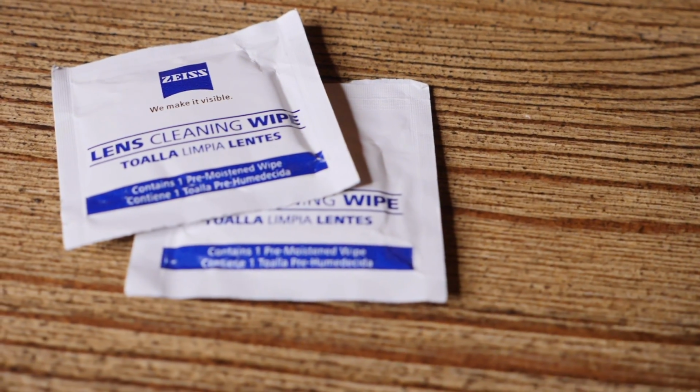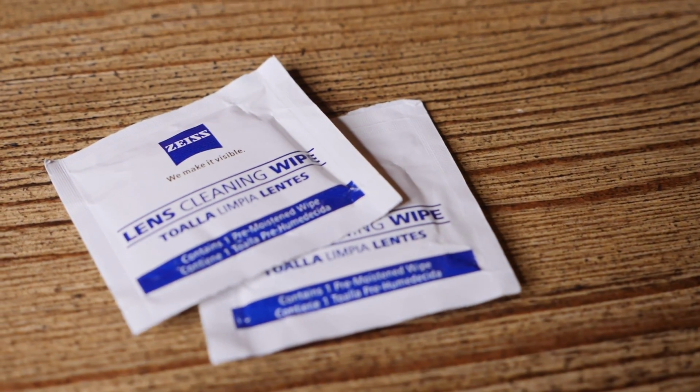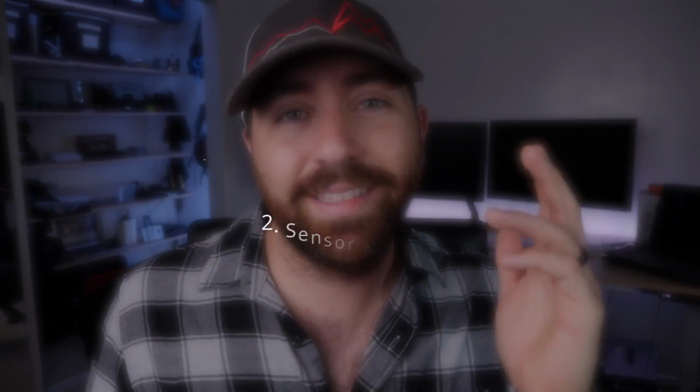cloth on me. Also, something that I've really liked using and something that's great are these Zeiss lens wipes, and they come pre-packaged as single wipes and they're great for lenses. They have a little bit of solution on it, so if you have a bigger smudge or something that's harder to get off, you can use it, and then in conjunction with the microfiber cloth, you'll get your lens spotless. All right, number 2 is sensor cleaner.